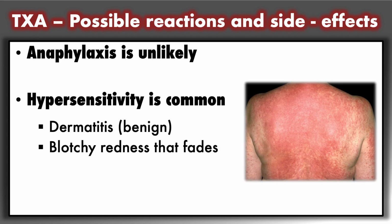You know, it's funny, Jeff, we actually don't typically see anything that looks truly like anaphylaxis from this. It's so much of an analog, or it looks so much to the body like lysine, which is in every one of our cells. There's not a significant chance that you're going to have true anaphylaxis. What you sometimes see is almost a hypersensitivity reaction. There's even a particular kind of dermatitis. It's benign and it fades, but the skin can have sort of a blotchy red rash.